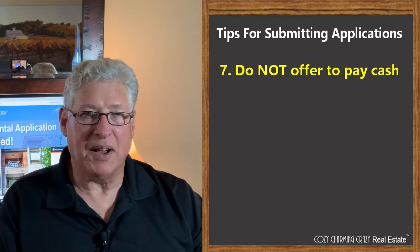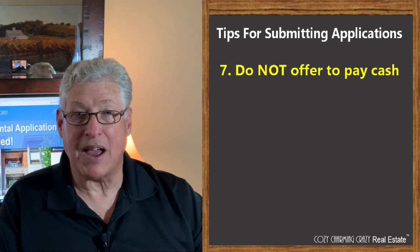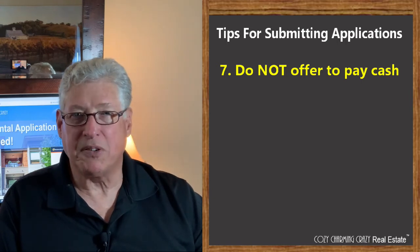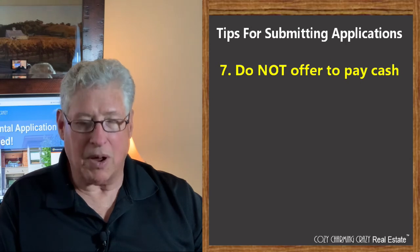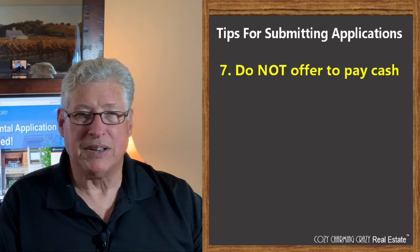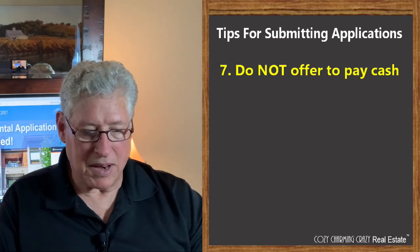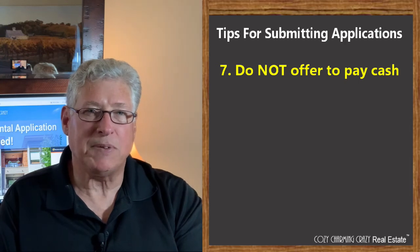So most landlords do not accept cash. We do not accept cash. I've worked with owners that used to, and none of them do anymore. So I wouldn't even offer that. That creates kind of a stigma with it. So those are the tips for submitting a good application.